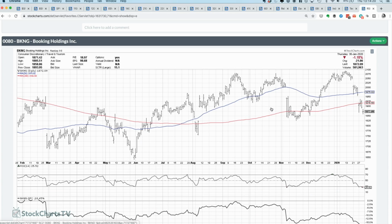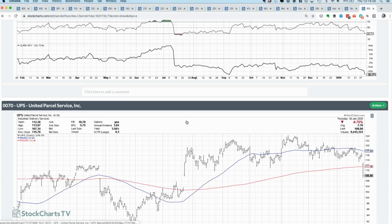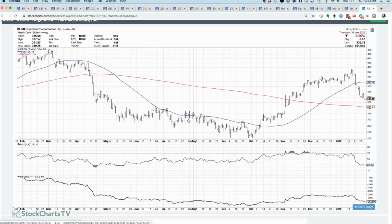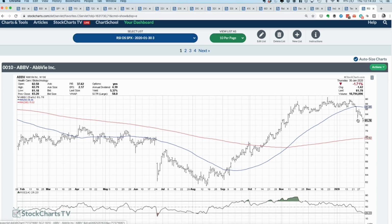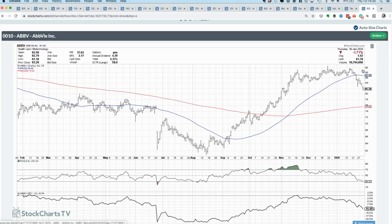How would I suggest using a list like this, a screen like this? Three ways, or rather three questions you want to ask yourself. Number one, do I own any of these stocks? If so, you better be able to justify why you still own them being oversold. If you own this stock in a portfolio, can you still justify it given that it's been beaten down, come down so much that it's one of the weaker names out there and it's underperforming significantly over the last couple weeks? There could be reasons why you still want to own it, but I would want to revisit that and make sure the thesis still works. So question number one, do you own it?